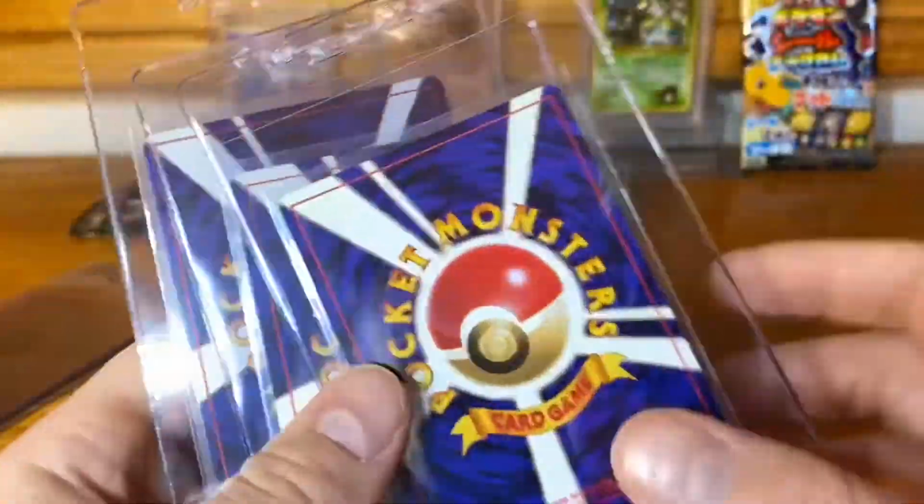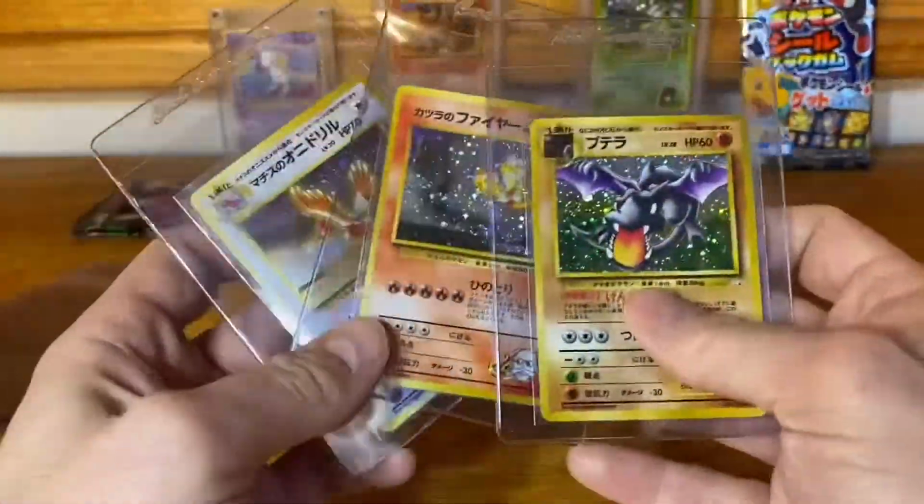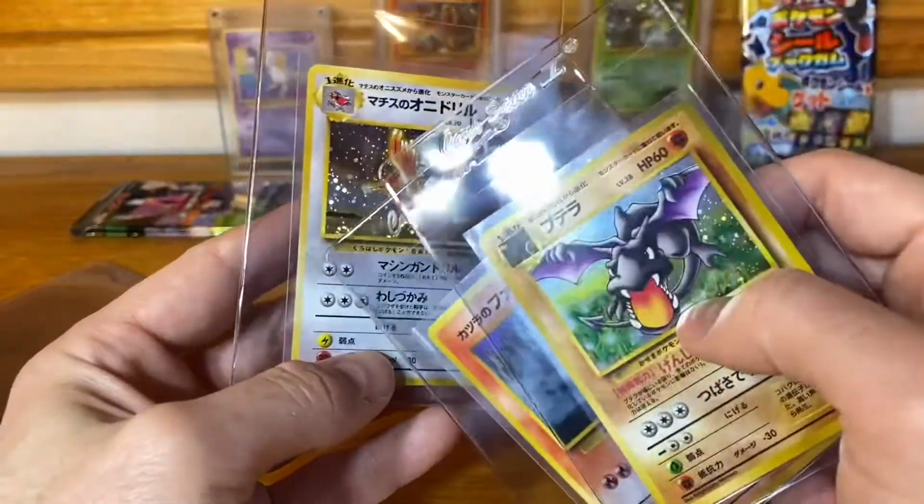Yeah, they look pretty nice actually when they're in here. But yeah, no 10, maybe a 10 here, but maybe a 9 and an 8 on this one because of the ding right there.